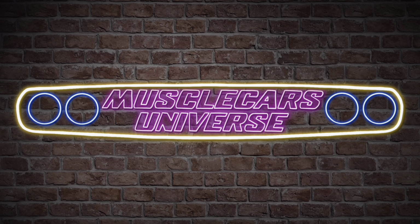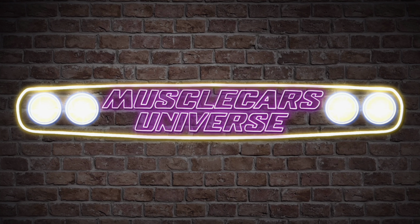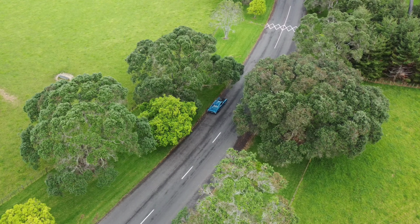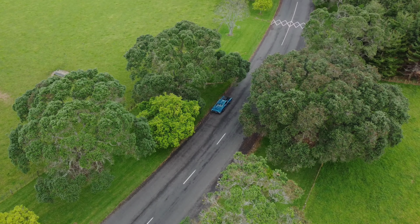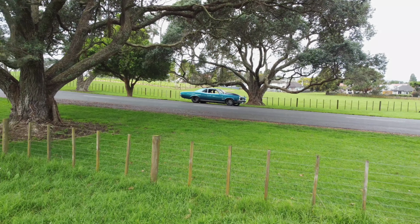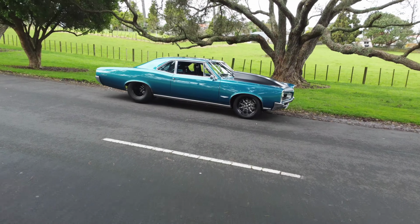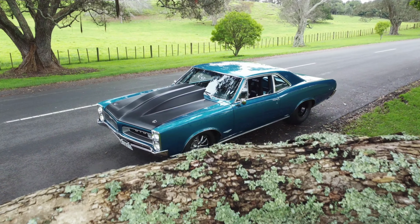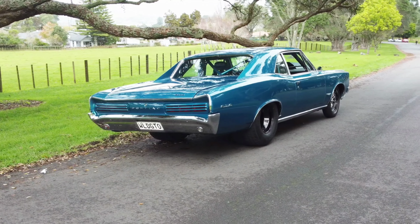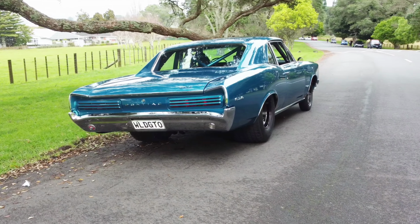Musclecars Universe. A landmark in automotive history. The quintessential muscle car of the 60s and one of the most significant chapters in American engineering. The 1966 Pontiac GTO combined performance and unparalleled design, marking the beginning of a great streak of successful models for Pontiac.